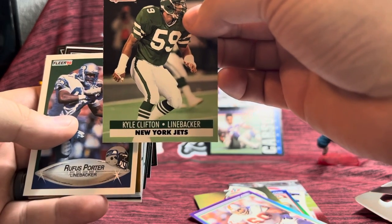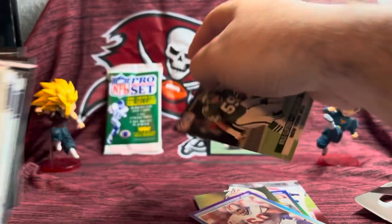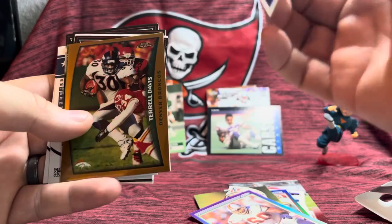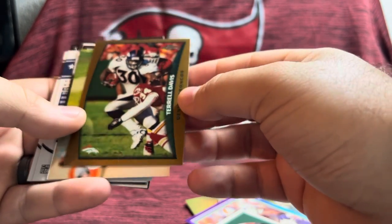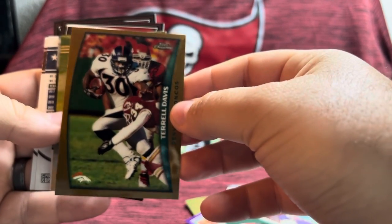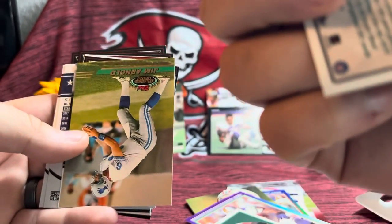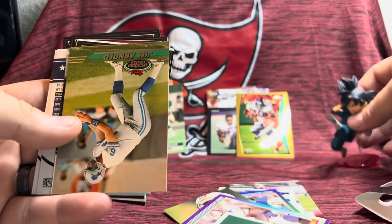Played for the Jets. Here's a Pro Set. So this card is gonna be kind of from that set, so I'm gonna kind of match that up. Rufus Porter, dang, that's a cool one. All right, so here's a Topps Chrome. I don't think it's a reflector, but it does got the famous Topps Chrome thing on. Terrell Davis, I've heard that name before. And yeah, that's kind of a special one. We're gonna put that back there. Oops, Goku, you don't wanna fight.